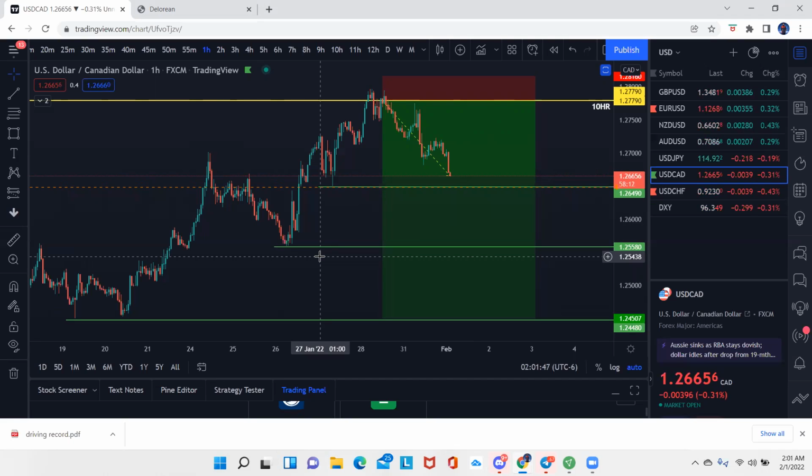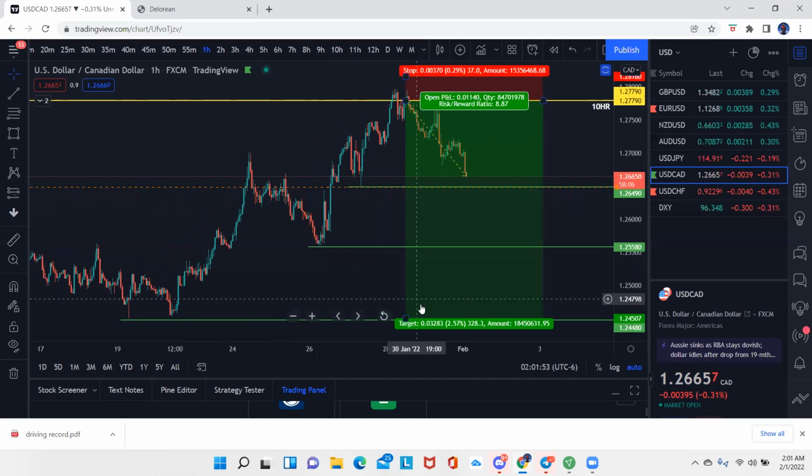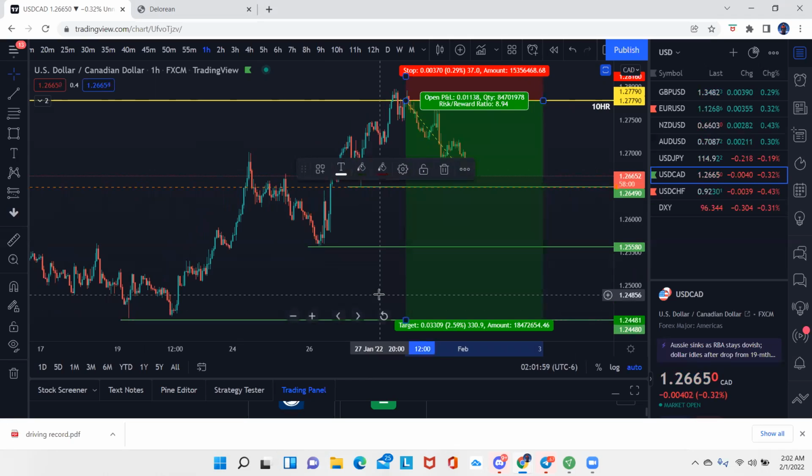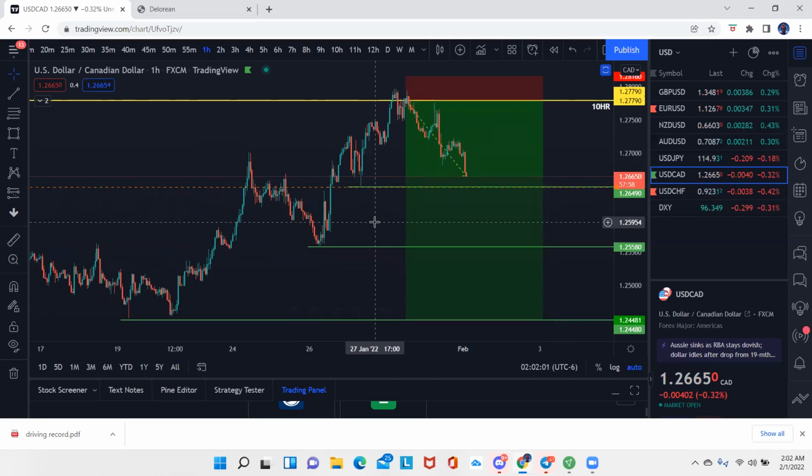Okay. So that's why I like to make sure my TP1 is usually pretty good. My TP1 on this setup, look, peep this. Think about it. My first take profit is a 3.5 to 1. I haven't even taken partials yet. My take profits are usually so specific.